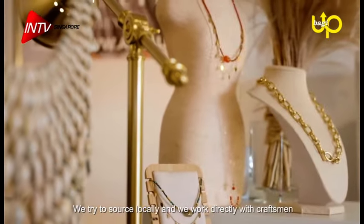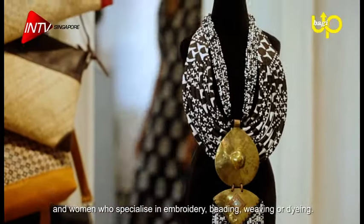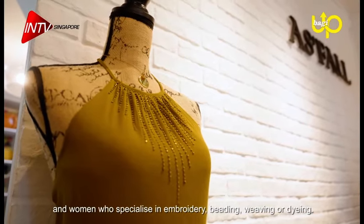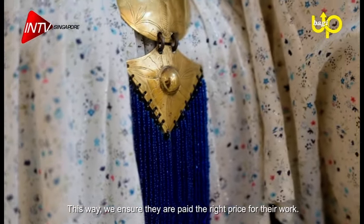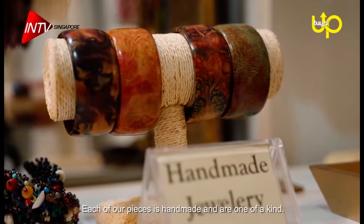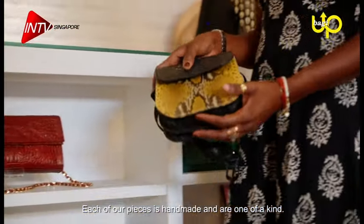We try to source locally, and we work directly with craftsmen and women who specialize in embroidery, beading, weaving, or dyeing. This way, we ensure they are paid the right price for their work. Each of our pieces is handmade and one of a kind.